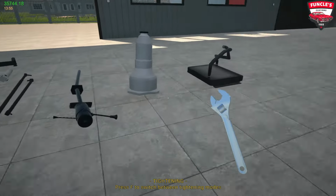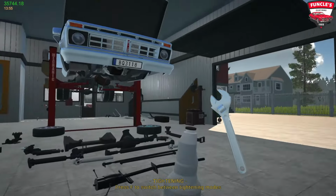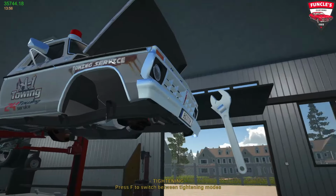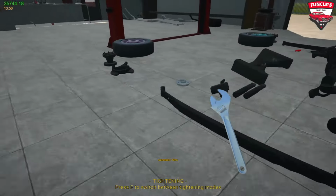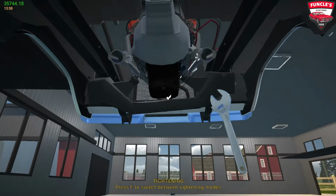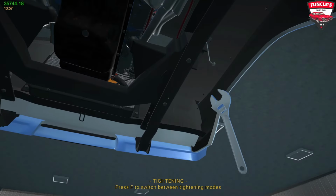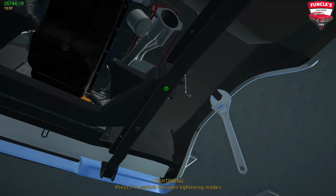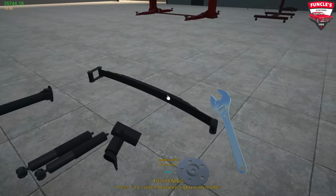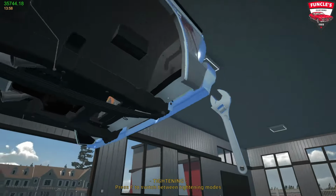So we do also have our gearbox for our diesel engine, as well as a brand new radiator, which I'm going to install, because obviously that radiator is also looking a little bit bad. Right, so I think we can pretty much start with the cross member and just get this back into place. Just like that. And then we'll get our new leaf springs mounted. Just like this.